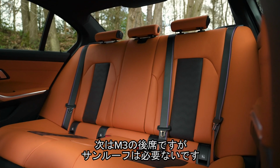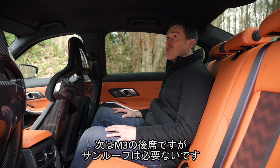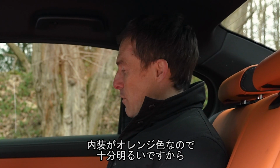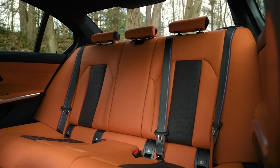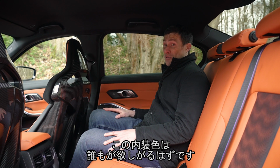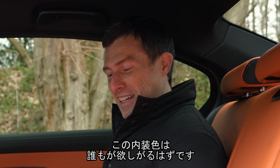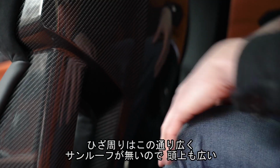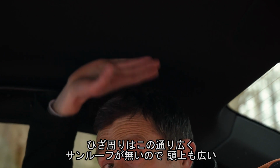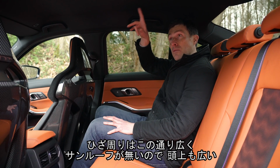Here in the back of the BMW, you don't need the panoramic roof so much because you get enough reflection of this day glow orange interior, which you're quite welcome to have if you want it. Do you know, I quite want it? I actually think it's slightly more comfortable here in the rear than in the Audi. Knee room's actually really good, and headroom seems to be better because there is no panoramic glass roof.